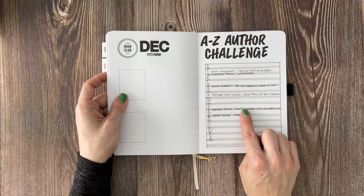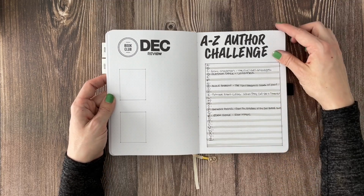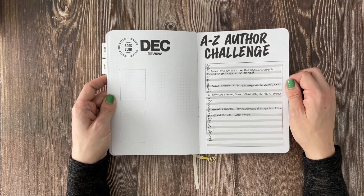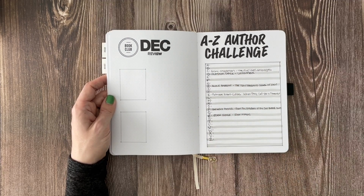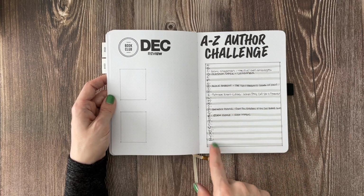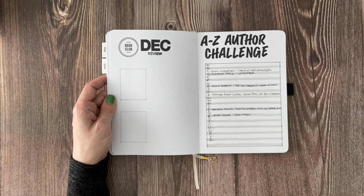I have this A to Z author challenge. Last year I did the A to Z reading challenge, which I learned about from Heba. I didn't do very good with it. My younger sister did. I think she read 24, 25 out of the 26 letters. And she told me that it was really difficult to find titles beginning with every letter of the alphabet. Specifically, a book starting with X, and then I think a book starting with maybe Z.